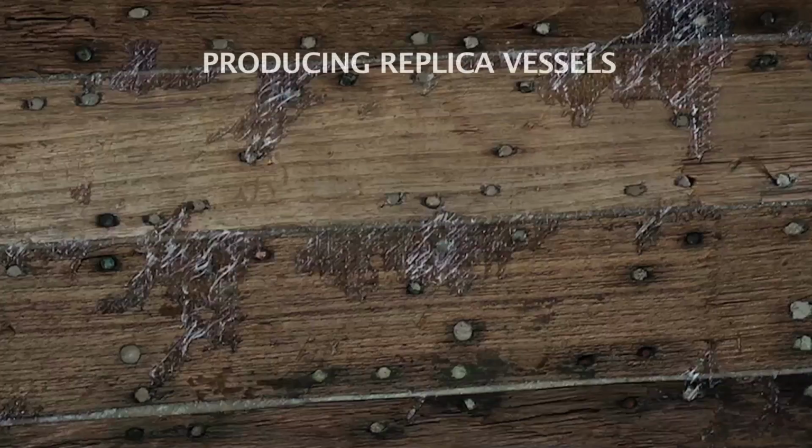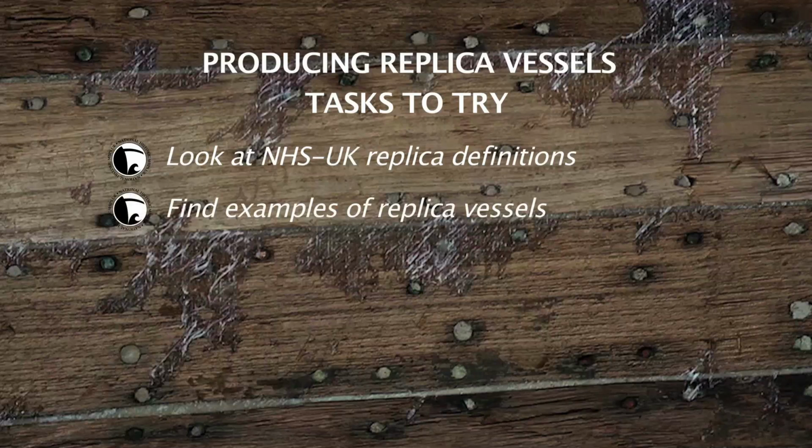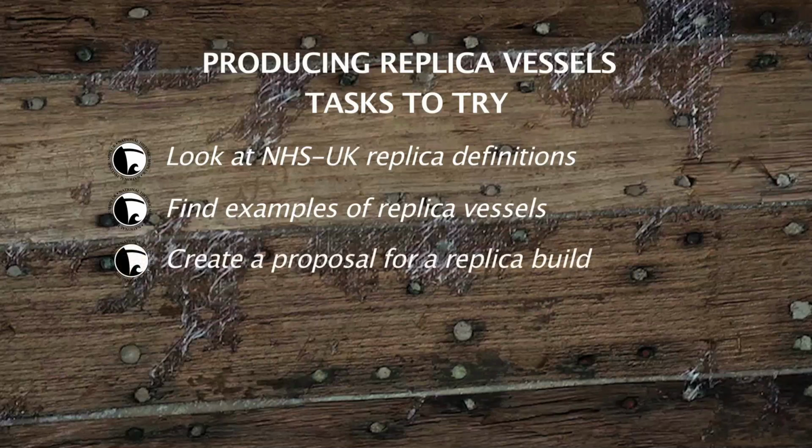Now you've watched this film, here are some tasks you can try. Look at National Historic Ships UK's replica definitions. You can find this in Chapter 8 of our textbook, Conserving Historic Vessels. Find examples of replica vessels and understand the motivations behind their build. Create a proposal for a replica build, including research, construction, and sources of funding.